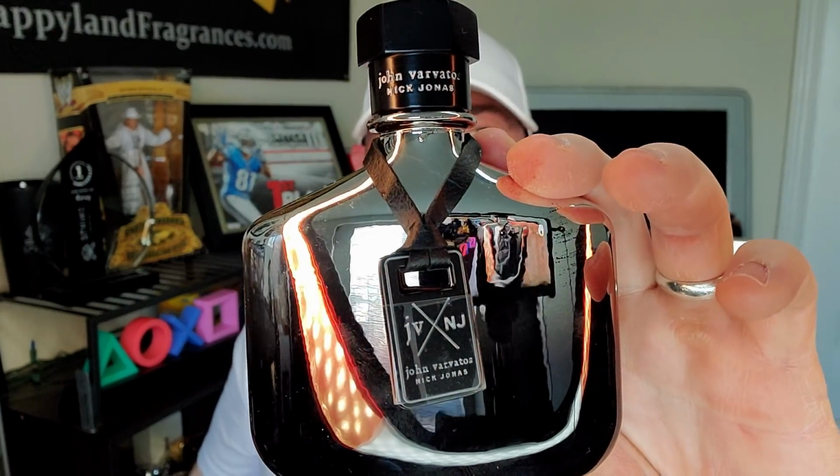Moving into Wednesday, I couldn't help myself. I really like this one. I really think it's a good cheap alternative for kind of a cross between Coach for Men and Dior Sauvage. John Varvatos and Nick Jonas Silver. So the day before I wore Crimson, the next day I wore Silver. This one's got the soapy shower gel kind of feel with that mass appealing ambroxan freshness, some citruses. It just works. Not a long lasting fragrance.